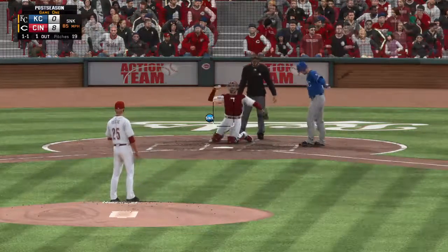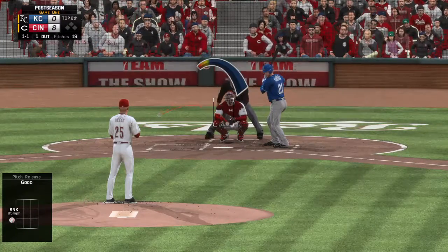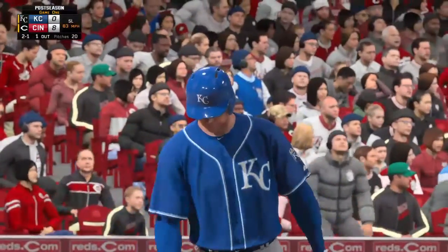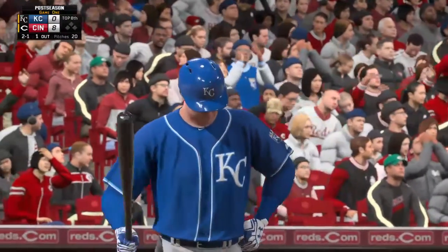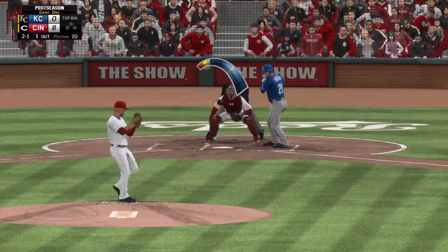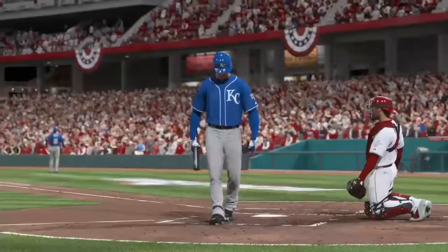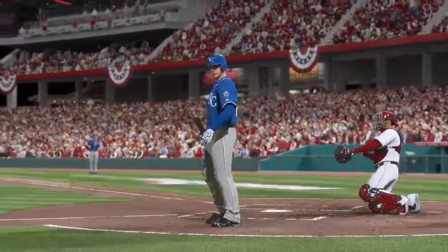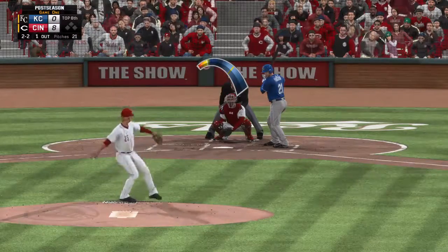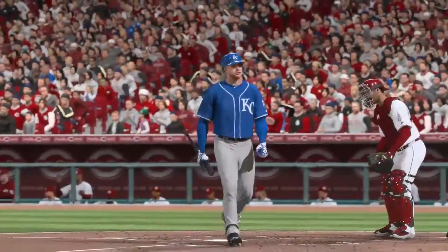One and one. Bases are empty, 1 man out. And he'll come back with 1 in the dirt as the count moves to 2-1 now. Here it comes. Unable to get the bat around in time, and the count evens at 2-2. And this is swung on and missed. 2 are quickly retired to start inning number 8.